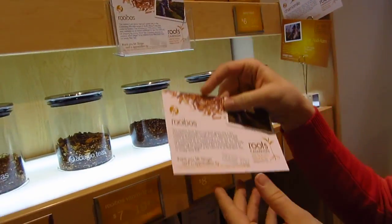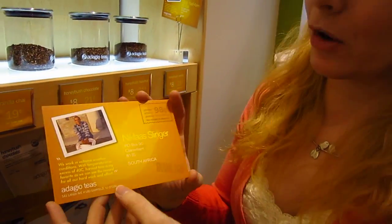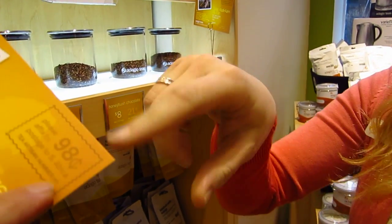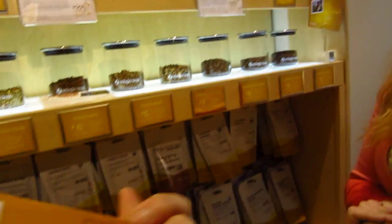We have a program called the Roots Campaign. This is a postcard that you can actually send to the farmer that makes our rooibos tea. It's got his name on here and the postage and everything, so you can send that to the farmer if you want to. It's not already attached, but it tells you how much. Okay, I will send it. Yes, there are different producers. We do direct trade, so we have relationships with the farmers and get the teas directly from the source. Okay. How many tea plants do you have?